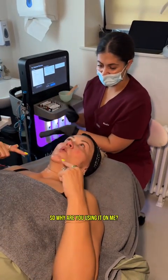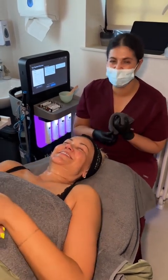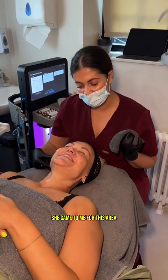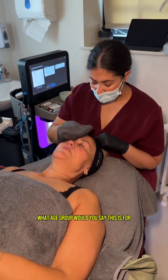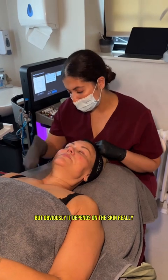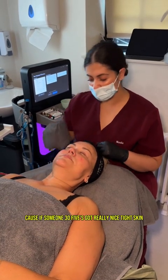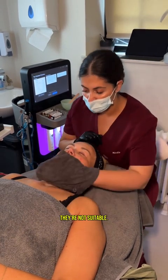So why are you using it on me? What did I come to you for? She came to me for this area to get it a bit tighter. What age group would you say this is for? I would say from about 35 up. But obviously it depends on the skin, really, because if someone at 35 has got really nice tight skin, they're not suitable.